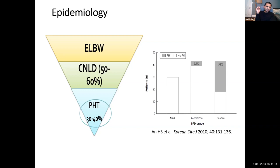And the relationship is intricately linked to the severity of lung disease. And you can see this paper from Korea, where the mild BPD cases actually had no patient with PH, while the moderate ones have about 10%, and the severe BPD ones have almost 55 to 60% incidence.